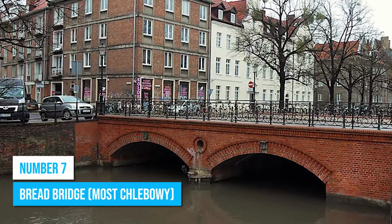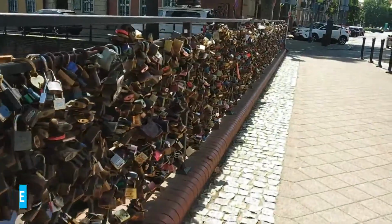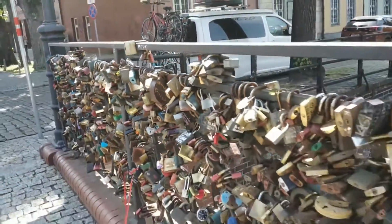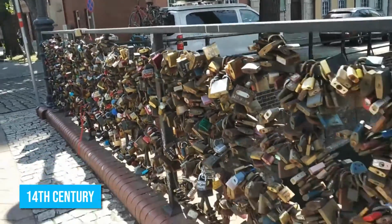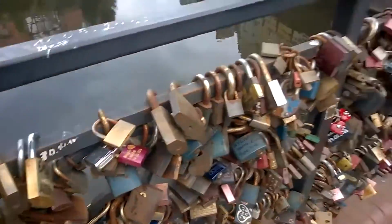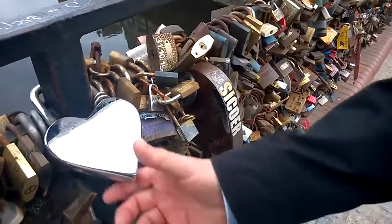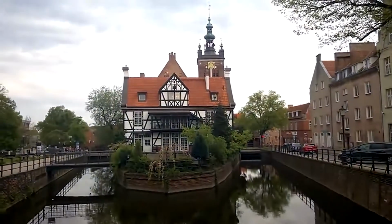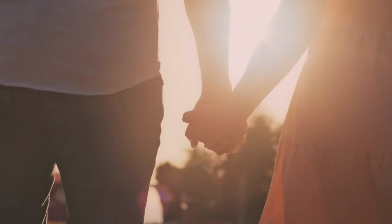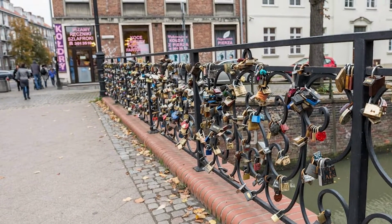Number 7. Bread Bridge. Take a stroll across Bread Bridge, affectionately known as the Bridge of Love. This canal crossing, with its origins tracing back to the 14th century, has earned fame for being a symbol of love. The site of countless padlocks adorned with names, initials, dates, and heartfelt confessions creates a magical atmosphere that fills the air with romance. As you walk hand in hand with your loved one, the air is filled with the gripping stories of love that have been shared over the centuries.